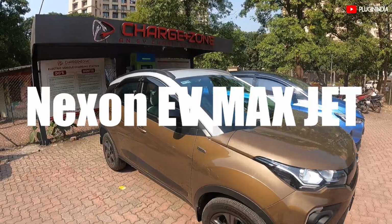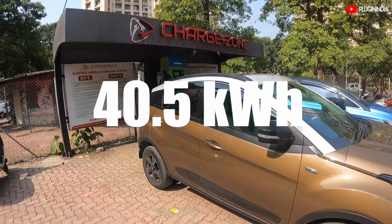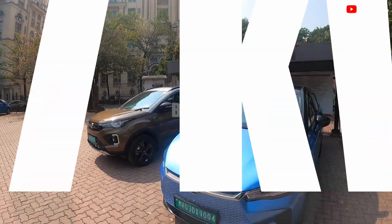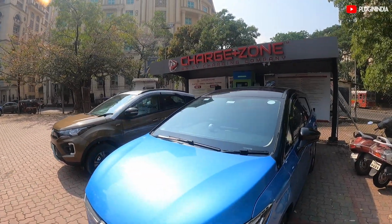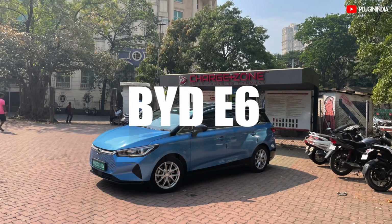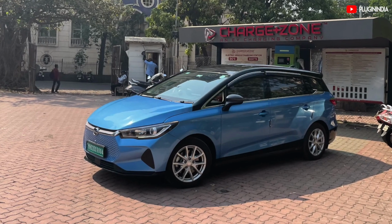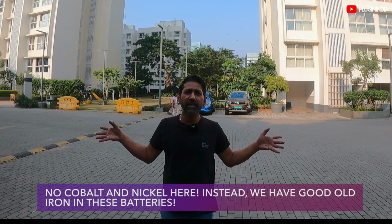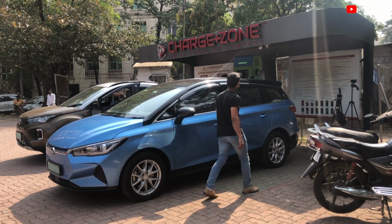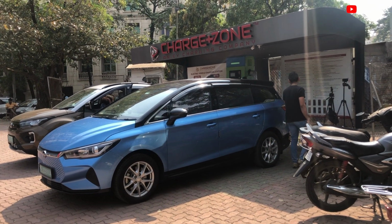The Tata Nexon EV Max Jet Edition has a 40 kilowatt hour battery pack, and the BYD E6 has a 71 kilowatt hour battery pack. So the Nexon EV Max will DC fast charge at 30 kilowatt, and the BYD E6 will DC fast charge at 60 kilowatt. And it's very important to know that both these cars have LFP battery packs and no cobalt, no nickel, it's good old iron. The ambient temperature when we were charging at the Hiranandani Pawai charge zone was about 35 degrees, it was hot. So let's talk about how the charging performance was for both these cars.